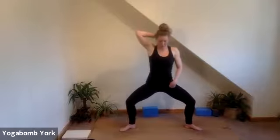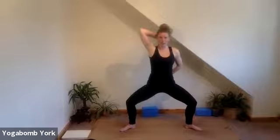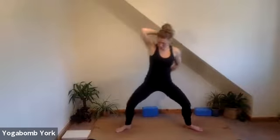And we'll just bring one hand to the back of our head, one hand to the sacrum, and really try and notice our body, notice the length. If you notice your knees just falling in slightly, see if you can walk your feet a little further apart and maybe turn the feet a little further apart. Breathing nice and deeply, trying to lift up a little higher.